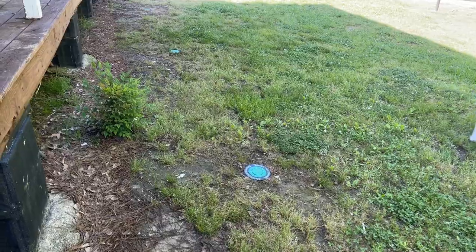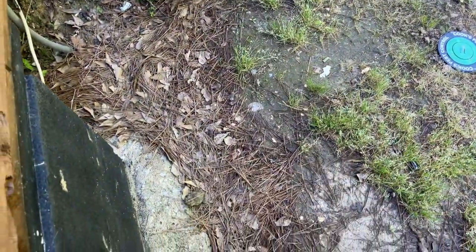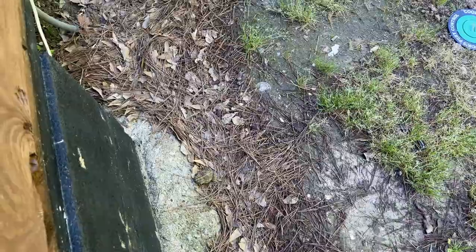In the meantime, we're going to do some projects here around the homestead, and I'm going to show you what they are. First off, let's start with something we had done yesterday. Look at that, there's a toad right there. I didn't even see him. Neither did Presley, thankfully. Saved your life.